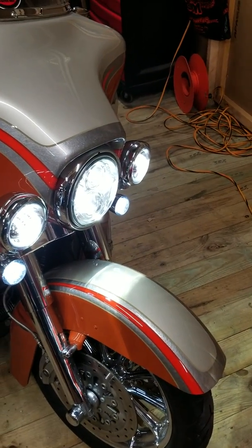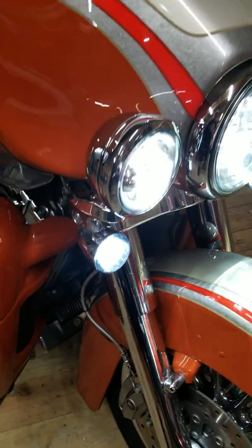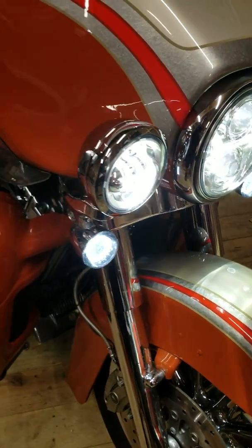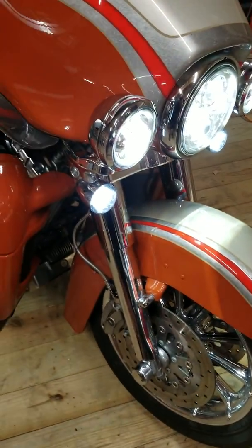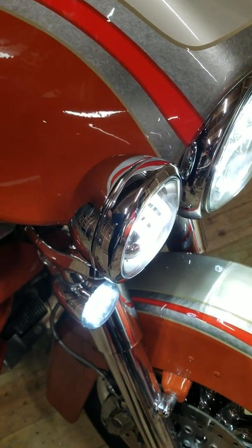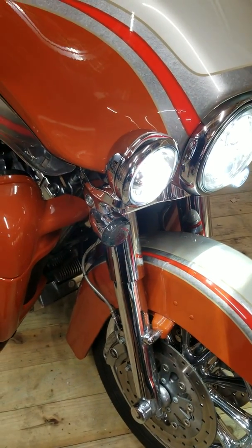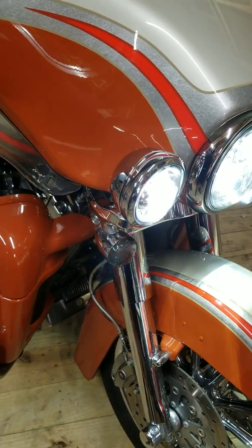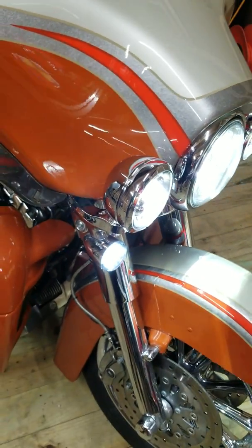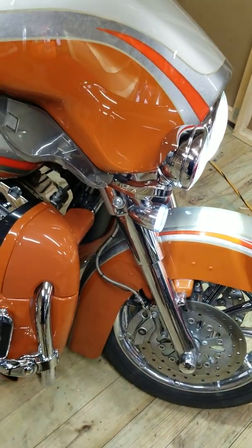Now, the difference at night is unbelievable. Now, if you look at his turn signals, they are custom dynamic switchbacks. So, right now, they are LEDs. Now, with the switchbacks, they will turn amber once you hit your turn signal. Like so. It's awesome. Then it goes right back. So that's a pretty cool feature there.